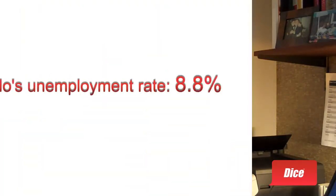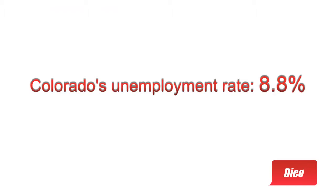Software developers are in short supply in Colorado. The Denver Post says mobile apps developers in particular are few and far between, but the problem seems to be with developers in general. The situation is prompting some tech companies to move to, or at least set up satellite offices in Silicon Valley. Now, Colorado's unemployment rate is 8.8%, and that begs the question of if the rate's that high, why are so many of these jobs going unfilled?